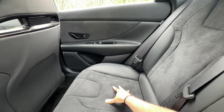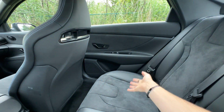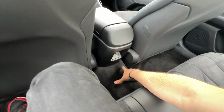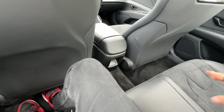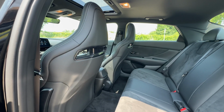Baby seat is not currently in here, but it does fit very well. I'll just have to move this seat up a little bit more and I'll have no trouble fitting it. And yeah, kind of the same thing. There's no ambient lighting, nothing special back here per se for the Elantra N, but it is very good. I like also that this transmission column, or this center column here, isn't really that high, so you can still actually sit in the middle seat if you're in a pinch and you need to, without it being too much of a problem. Overall, I do like the back seat.